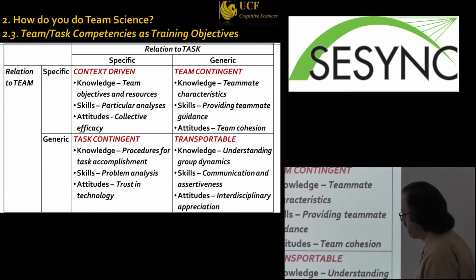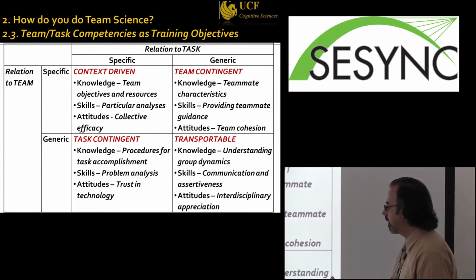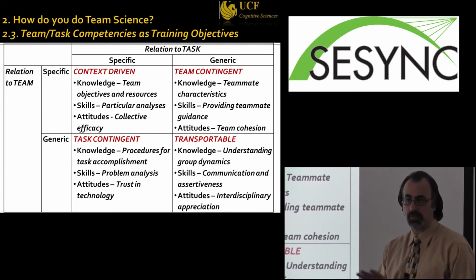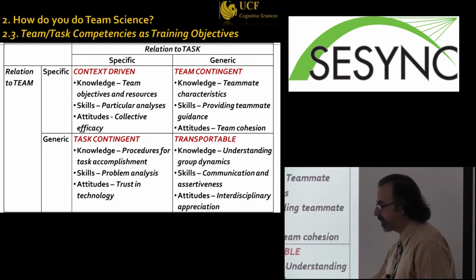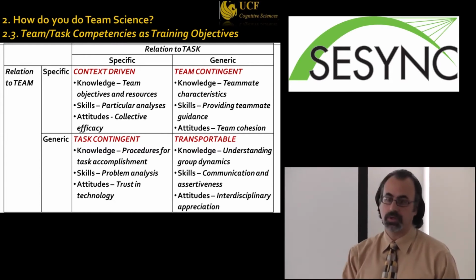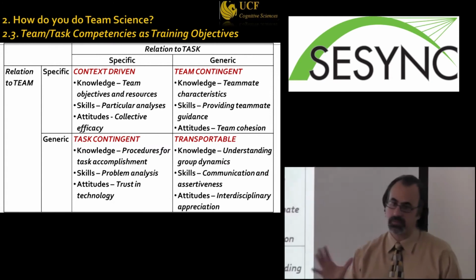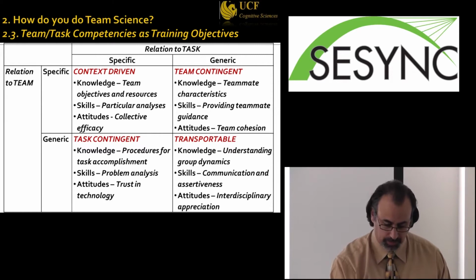So this is knowledge. So understanding group dynamics. Doesn't matter what team you're working in. If you really know some of the problems that can emerge when people get together, that's going to be useful in any team context. The skills, so communication and assertiveness. Again, doesn't matter what team you're working on. If you know how to stand up and express your opinion forcefully without being rude, that's a good skill. And attitudes, so something like interdisciplinary appreciation. You're going to be able to take that to any team you work with, no matter what. So do you understand the value of working with team members who are from different disciplines? So again, I think this is a useful way to conceptualize the different forms of competencies that are necessary for effective science collaboration. So I wanted to put it on the table.